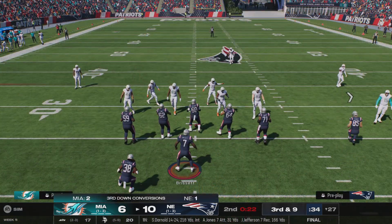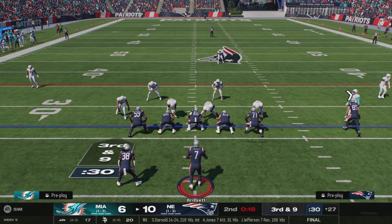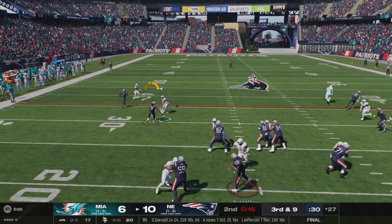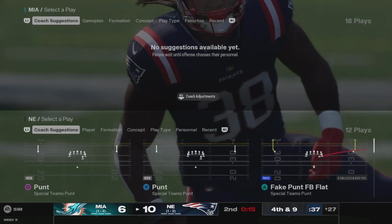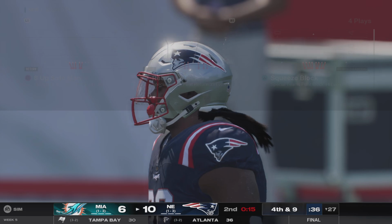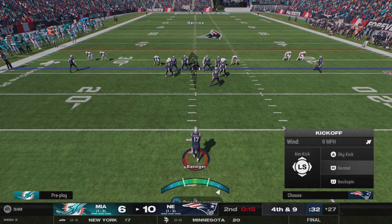3rd down and 9. To throw is Brissett. And this is going to be incomplete. That is great work there, making things difficult defensively. It'll set up a 4th down.